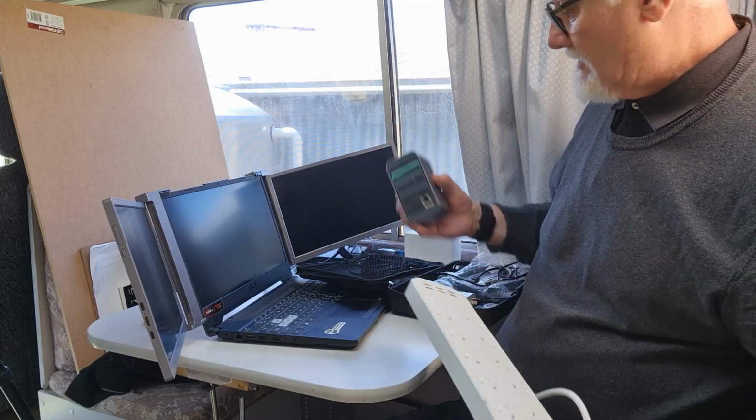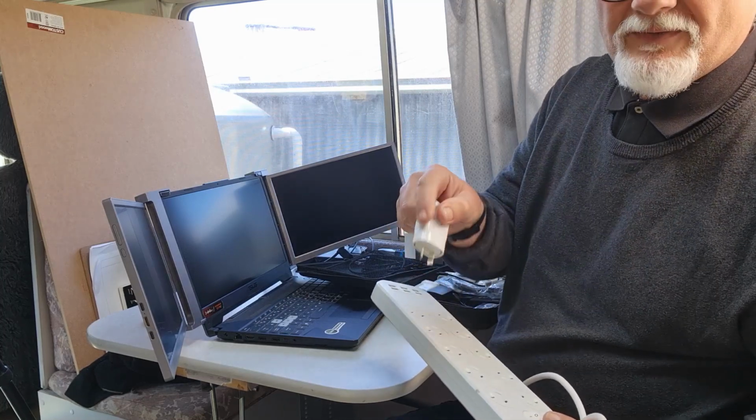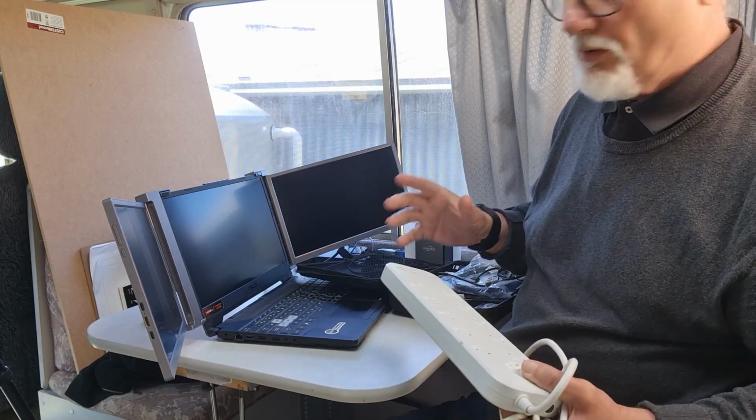So it's actually quite hilarious. So I've got quite a few of these 2 amp plugs, and I'll plug them in as well as the laptop. I'll get it all synced up and I'll show you how it all looks.